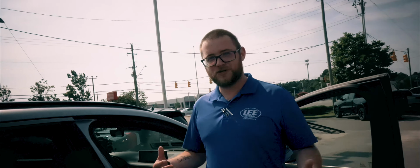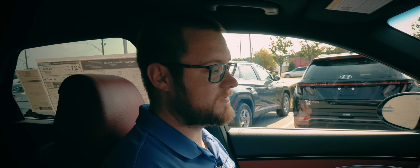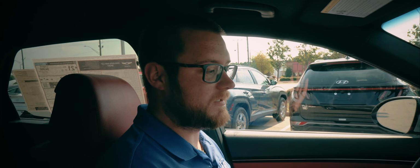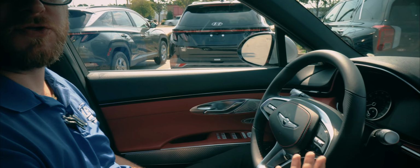But let's hop in, I'll show you some stuff on the inside. All right, so now that we're in the vehicle, I'm just gonna kind of go over some stuff with you. So we've got a lot of great technology in here. For instance, right up here on the steering wheel, you're gonna have all of your cruise control, as well as your media settings right here, right in your hands, okay?